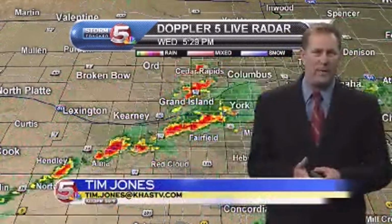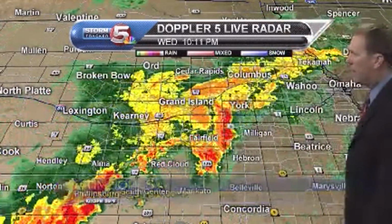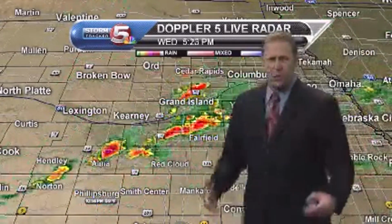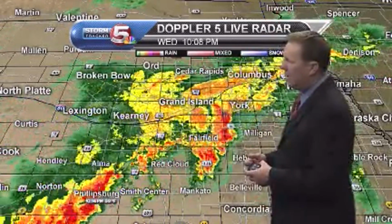Well, so much to talk about in just a short amount of time, but we'll get right to it. Much needed rainfall. Unfortunately, we got some severe weather, but not a lot of damage reports coming in. That's good. And of course, we skirted any chances with tornadoes, which was never a risk today for the most part. Just mainly large hail and damaging winds.